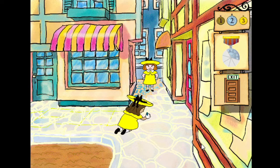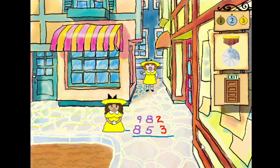First, subtract the ones place. The top number is smaller than the bottom number, so we have to regroup and borrow from the tens column. Next, subtract the tens place. Very good! Now subtract the hundreds column. Fantastique!